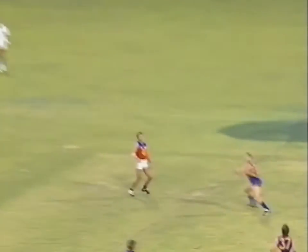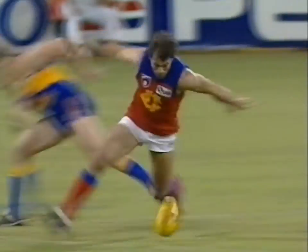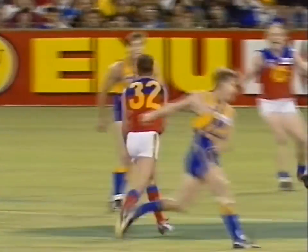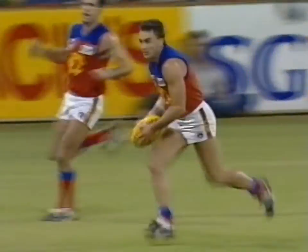Dunstan towards the centre square. Chance for Fitzroy. They've got some numbers. Can Worsfold hold it up? McCarthy. He's had a quiet night. Just the one goal. Didn't do very well at all. In fact, this could be a big play. But no. Baldwin takes it away. And did pretty well there, Baldwin, because he had very few options. Gale's handball okay.